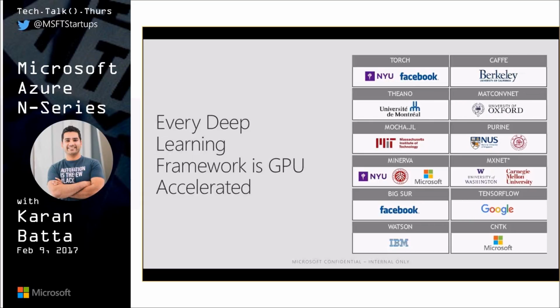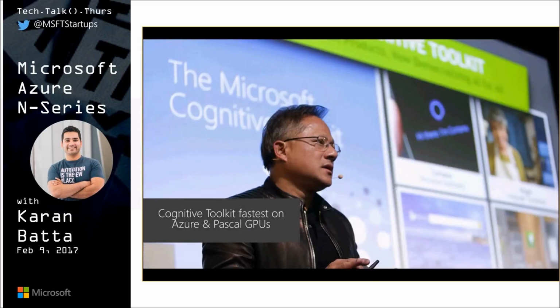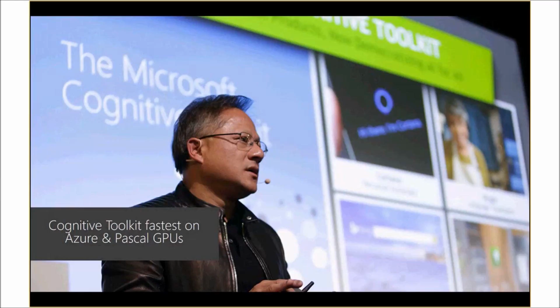So, with the help of CNTK from Microsoft, we were able to achieve pretty awesome things. Last year at Supercomputing, Jensen, the CEO of NVIDIA, announced that Cognitive Toolkit is now the fastest toolkit on the planet to run any kind of training on Azure or any of their GPUs, which is a pretty big deal. Cognitive Toolkit is open source. You can use it today, so I'd encourage you to go check it out as well. And it's all GPU accelerated.